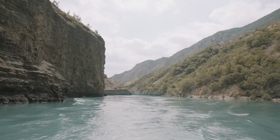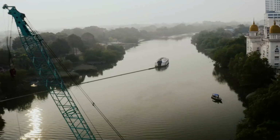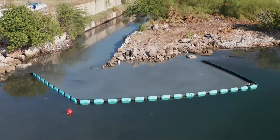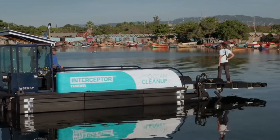For example, in wide and fast-flowing rivers, we might deploy advanced systems equipped with sensors and automated collection mechanisms. In narrow or slower rivers, simpler barriers or manual collection methods may be more effective.